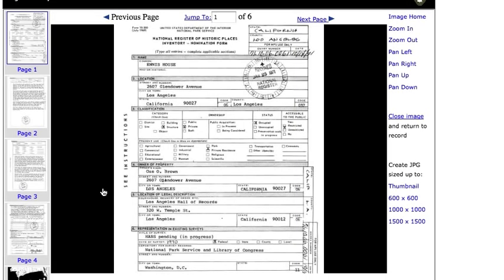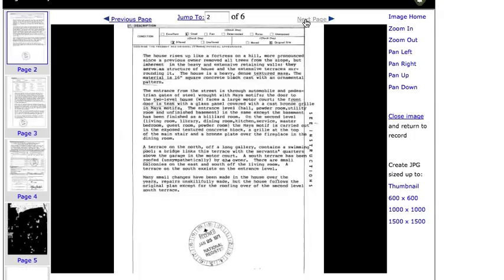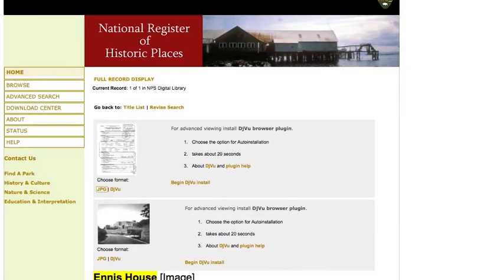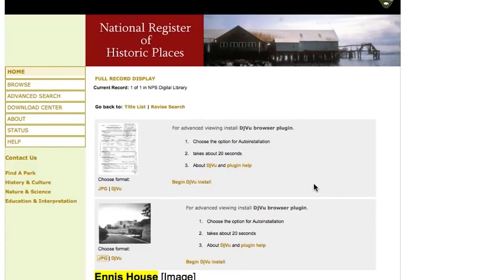Clicking on the document opens it in another window, which we can then browse by the next and previous page buttons or by clicking page numbers at the left. We can also zoom in and out or pan around the image. And you can also download JPEGs of each document in a variety of sizes for printing or saving to your hard drive. Going back to the main record, we can also choose to view an image of the property.